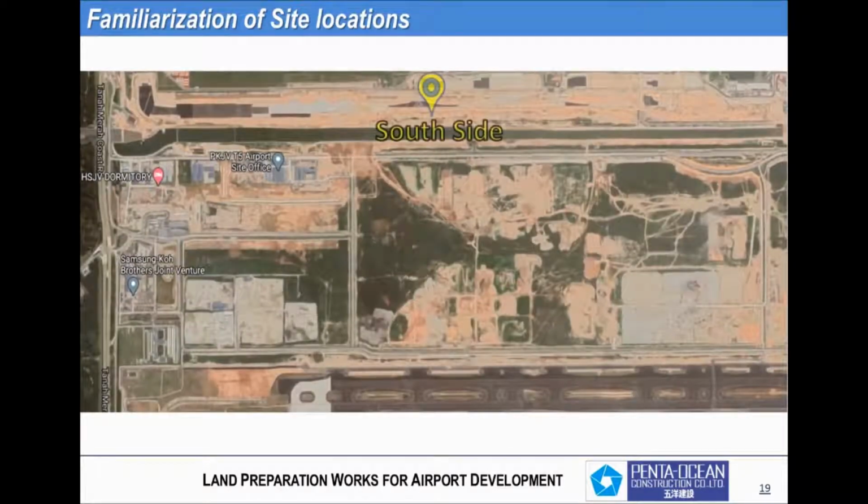This is the aerial view of our site, and this is our site south side. And here is Changi East Checkpoint, POC office and POT dormitory. The indication on the left side is channel 3000 and on the right hand side is channel 0, and this is zone 16 and 3M area.